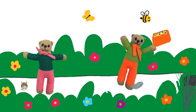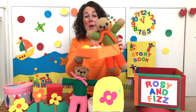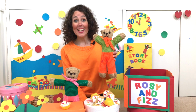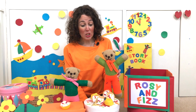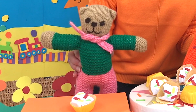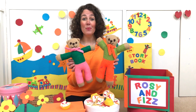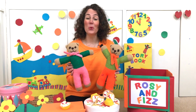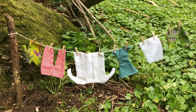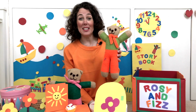Fizz was running so fast along the path he didn't see the big stone. "Watch out, Fizz! Bump! Whoops! Squish! Ouch! My knee!" said Fizz. "And look, the cakes have been squished." "This one's fine," said Rosy, "and when we get to the house, we can wash the mud off your knee." With that, they turned the corner and saw the path leading to the house with washing on the washing line and a yellow door with a pink flower. Fizz forgot about his sore knee.